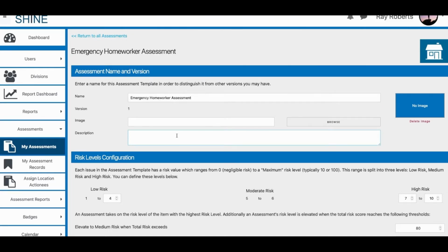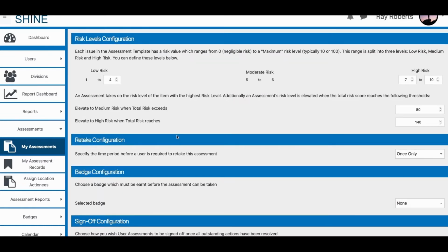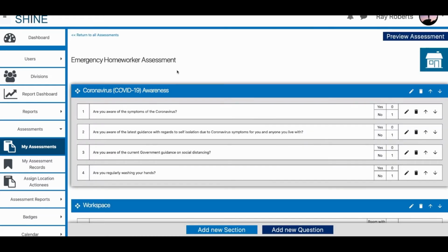Under Description, you can provide a description of the assessment and any additional considerations for the end user. In the next section, Risk Levels Configuration, you can adjust the risk values for all questions. Each question has a risk value which ranges from 0, negligible risk, to a maximum risk level, typically 10 or 100. At the bottom of the main assessment page, there is the option to add new question, which will create new questions to be added to the assessment.